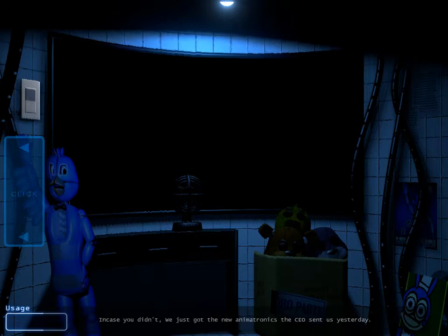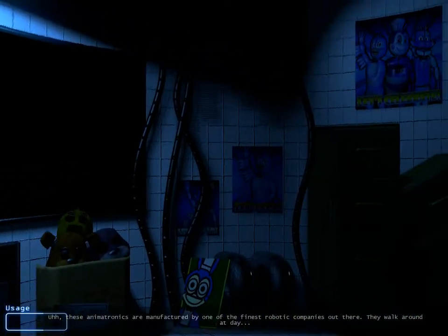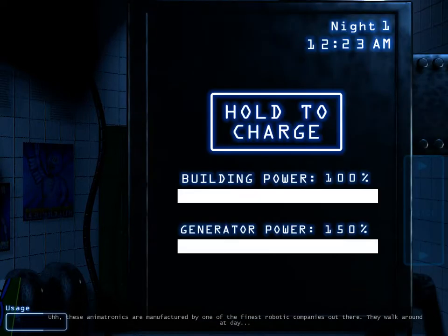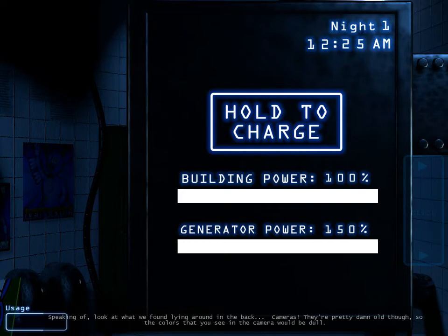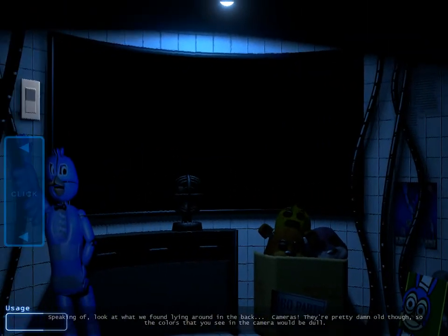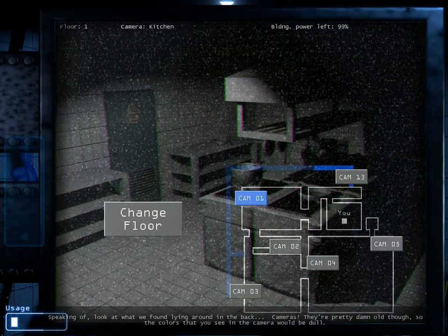The memo. In case you didn't, we just got the new animatronics the CEO sent us yesterday. These animatronics are manufactured by one of the finest robotic companies out there. They walk around at day. Speaking of, look at what we found lying around in the back. Cameras! They're pretty damn old though, so the colours that you see in the camera would be dull.